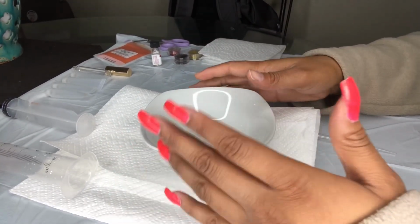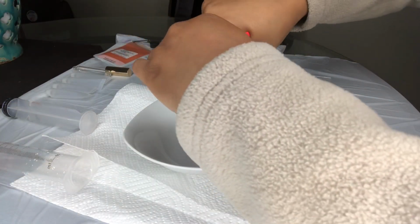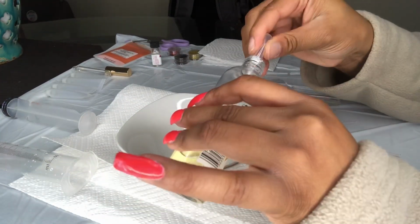But now I'm gonna put my VersaGel into the bowl, and then I'm gonna add my oils, as you're gonna see here in a minute. And then I'm just gonna add my flavoring oil as well, and then just mix everything together.